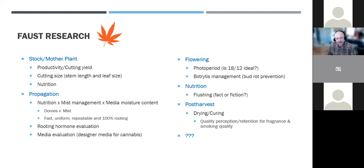One of the areas that we're most excited about, which we really just started this past fall, is looking at drying and curing: how the processes of drying impact quality perception and retention of fragrances and smoking quality, and whether there is anything to the curing process that really is beneficial in terms of plant quality or bud quality. So we're just starting in this area, and certainly very excited about the potential that we see for guiding this industry to really better management practices.